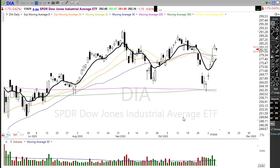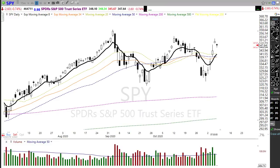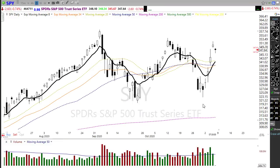It can be a lot of back and forth, a lot of volatility still to deal with in the market, but dramatically improved here in just a really short period of time. Let's take a look at the SPY. SPY is even stronger than the Dow in the sense that we didn't have to slip back below that 50-day moving average. On Wednesday, we held that 50-day moving average and pushed on through.